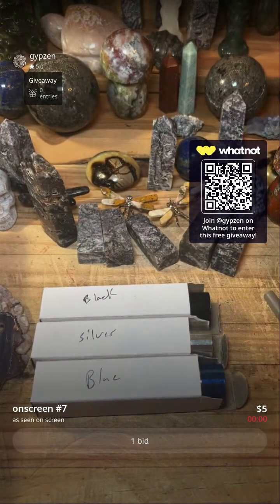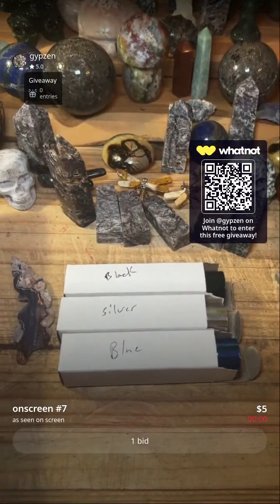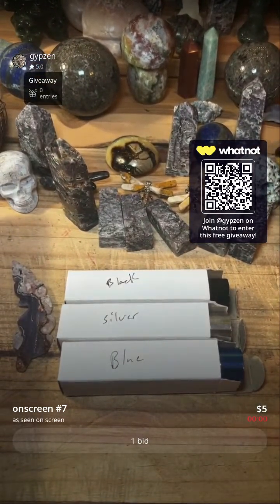Okay. Guys, if I missed anything you said, please just say it again. Sorry about that. All right, and I'll run those again. We have 1 black, 1 silver, and 1 blue left. They're $5.